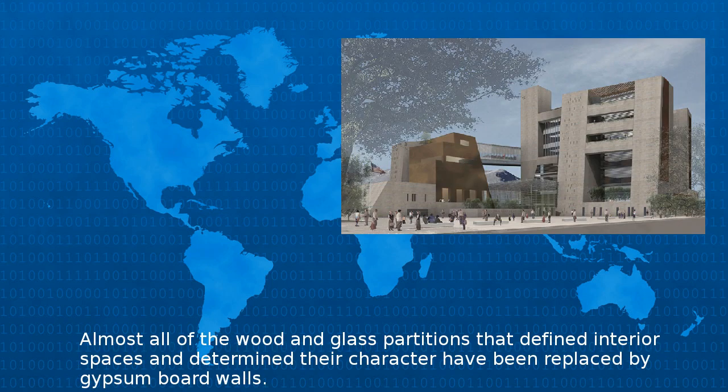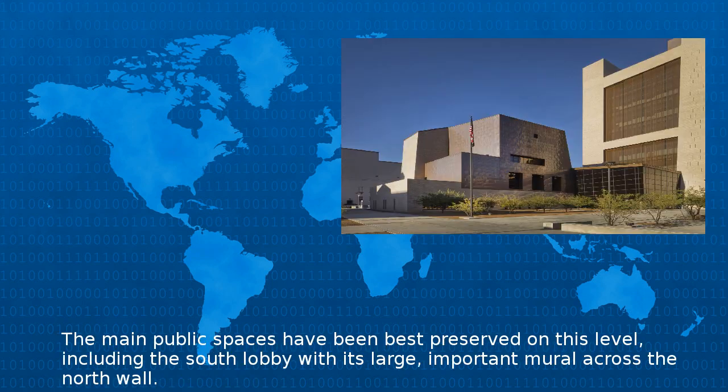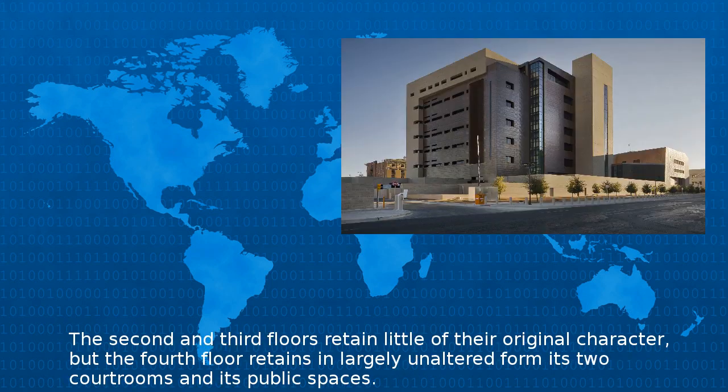Almost all of the wood and glass partitions that defined interior spaces and determined their character have been replaced by gypsum board walls. The main public spaces have been best preserved on this level, including the south lobby with its large, important mural across the north wall. The 2nd and 3rd floors retain little of their original character, but the 4th floor retains in largely unaltered form its 2 courtrooms and its public spaces.